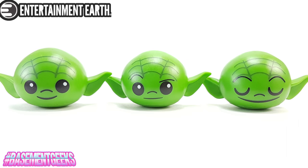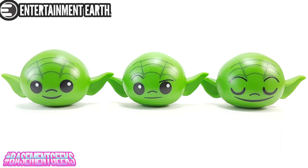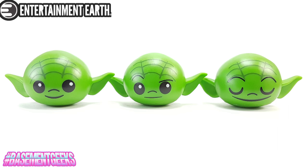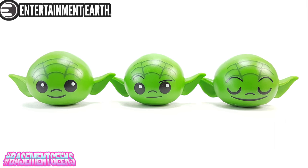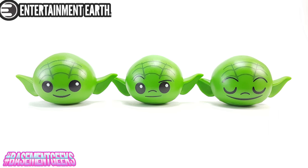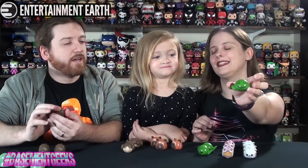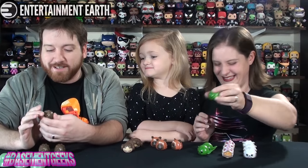For Yoda, we have a happy Yoda. We have kind of a sly, one eyebrow raised, kind of funny looking Yoda. And we have this peaceful, calm kind of Yoda, and I think that might be my favorite. He looks like he's just in a happy place. He looks satisfied. Yeah, satisfied Yoda.